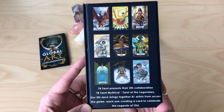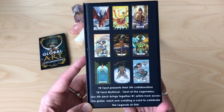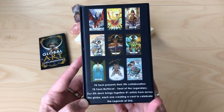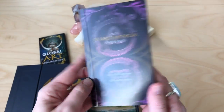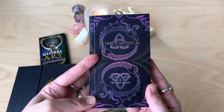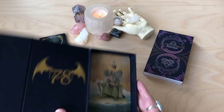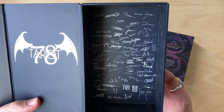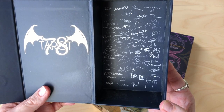So 78 Tarot presents their 5th collection, 78 Tarot Mythical, Tarot of the Legendary. Our 5th deck brings together 81 artists from across the globe, each one creating a card to celebrate the legends of old. And I have every single one of their decks. I'm a lucky monkey. And a very thick book. Oh, and it's in color, by Trish Sullivan, my good friend from across the pond, the motherland, or at least on my father's side. My dad is a London boy, and we have all of the signatures, which I think was in the last one as well, which I think is really cool.